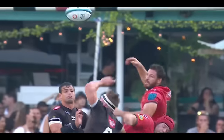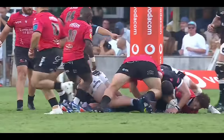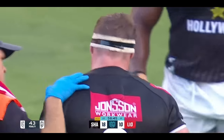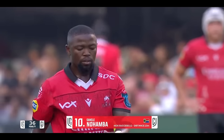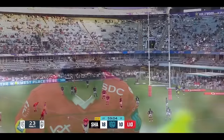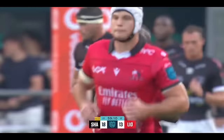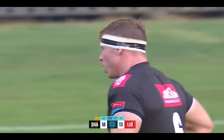At one point this afternoon, it was 18 points to 3. Could well be a 5-point game after this, as we see James Venter. Well, I guess he hasn't really made enough effort to get out of the way there, to be fair. He's got to move away faster than that. Nohamba, much more manageable range this time. He knocks it over, still 15 against 14, and the Lions now trail by 5.